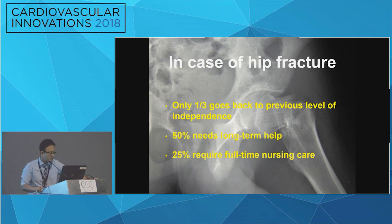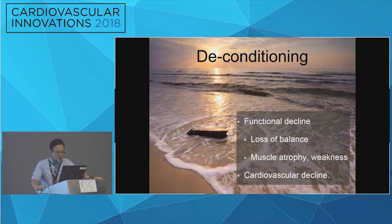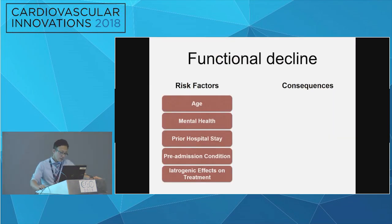And with hip fractures, one third of patients never go back to independence, 50% need long-term care, and 25% require full-time nursing care. And deconditioning is defined by functional decline, like loss of balance and muscle atrophy and weakness, but also cardiovascular decline as well. Deconditioning has been studied a lot in the setting of hospital admission and major surgery, cardiovascular surgeries, not so much in foot and ankle surgeries, but they have found a lot of risk factors that are associated with post-admission or post-surgery deconditioning.